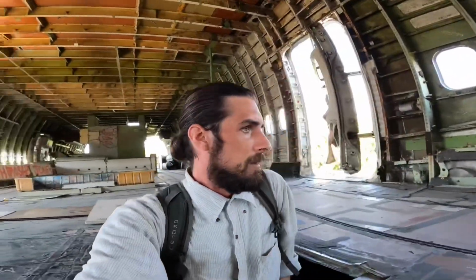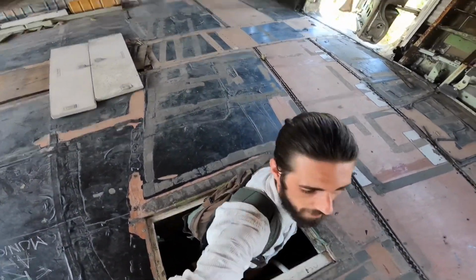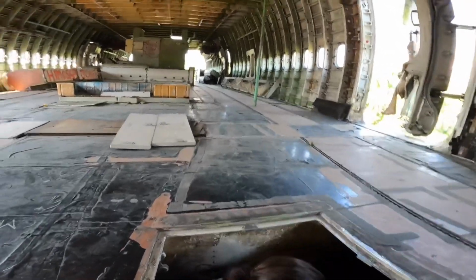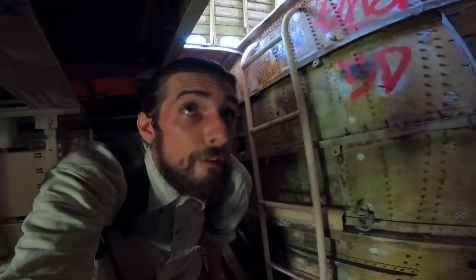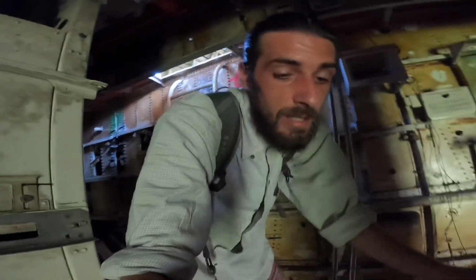Wow, it's just so cool. Really tight with your bag. Oh, here we go. So it looks like you can get down into that bit, but I'm not going to go down there because it looks like it's collapsed. I'm not going to kill myself for a video. Wow, let's go and explore some more.